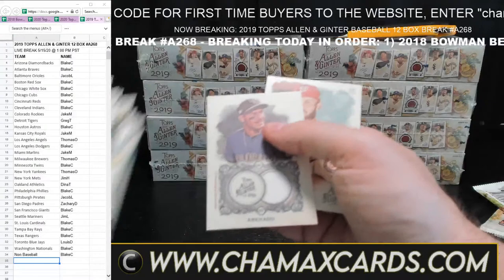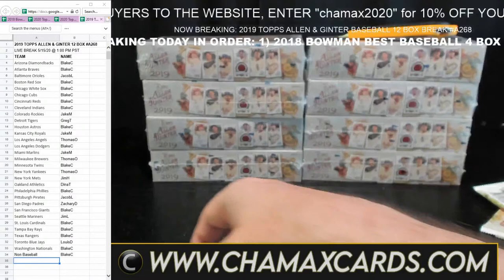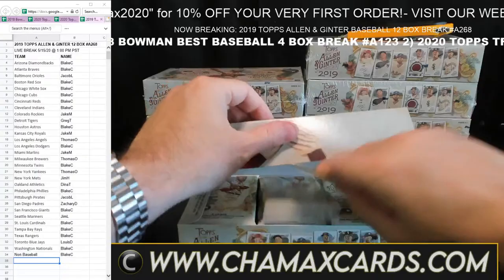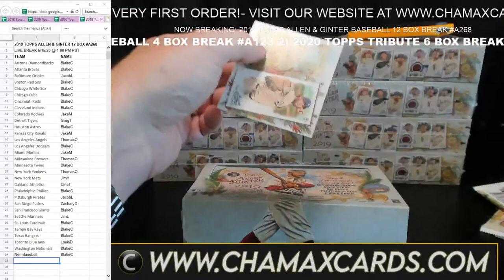Oh, Arenado. So it's kind of weird. You go and then you get a Nolan Arenado patch card. It's a funny break. For Jake M. You go from Post Malone to an Arenado patch card. Sure, why not? All right. So we got here a little small dude. Let's take a look. Let's see what this is. We got Kershaw for the Dodgers. There you go. Blake C.